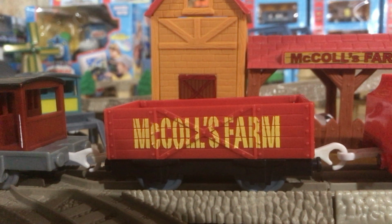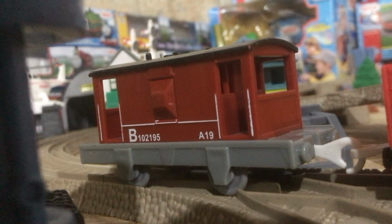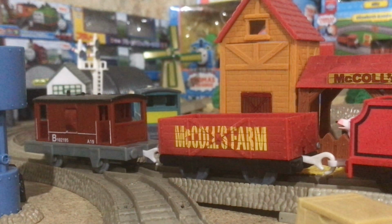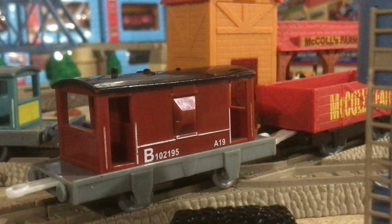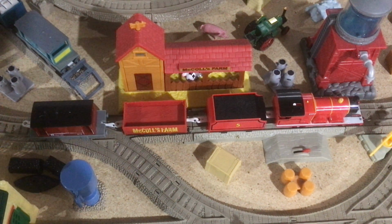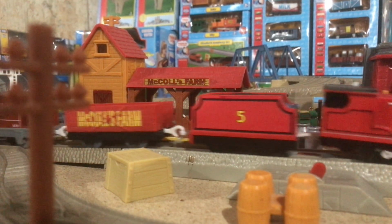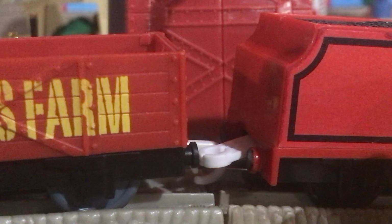Oh me, oh my. Anyway, as for the rolling stock itself, very nicely detailed, as we expected from Hit Toys. I like the brake van probably more than McColl's Farm truck. I just think the font they chose for McColl's Farm was just a little jarring, if not weird. It's not as bad, but the brake van just seems like this is the finalized design that took hours and hours to decide upon, while the McColl one looked fine, but it looked like it was decided in an afternoon.